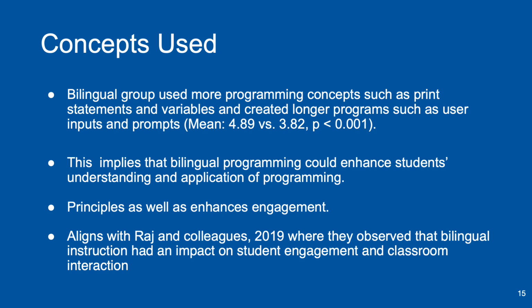These results align with the work that was conducted by Raj and colleagues, where they found that bilingual instruction had an impact on student engagement and classroom interaction by creating more discussion with the Tamil and the English as compared to the English-only classroom.